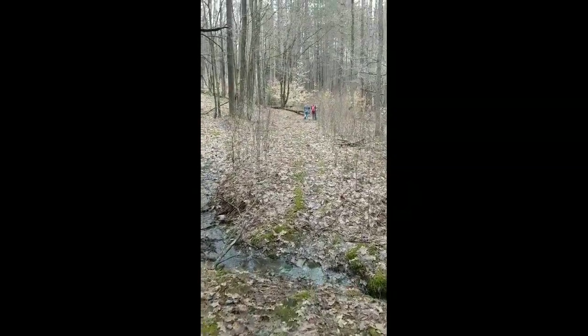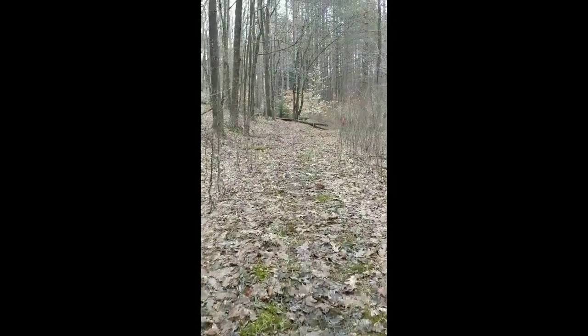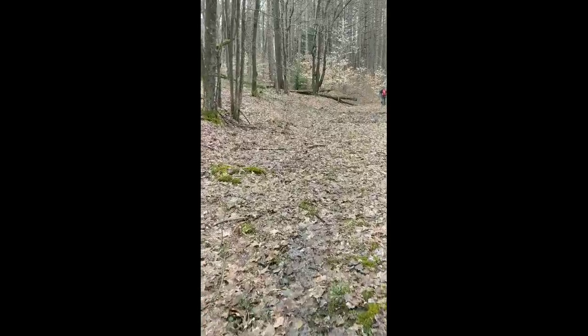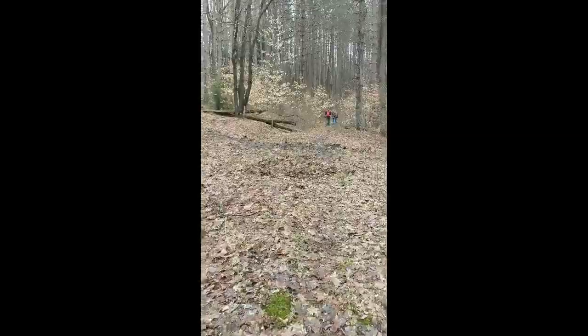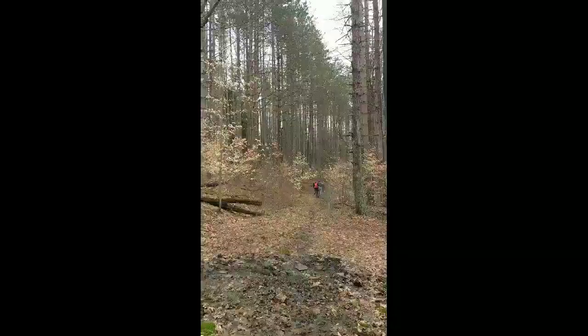I've hiked this section every year for the last few years. Usually it's been in the winter time. Usually me and my daughter do a winter hike. We just didn't get it this year, but the way we can always tell that we're getting close to the shelter is by the trees. At least that's how she tells.